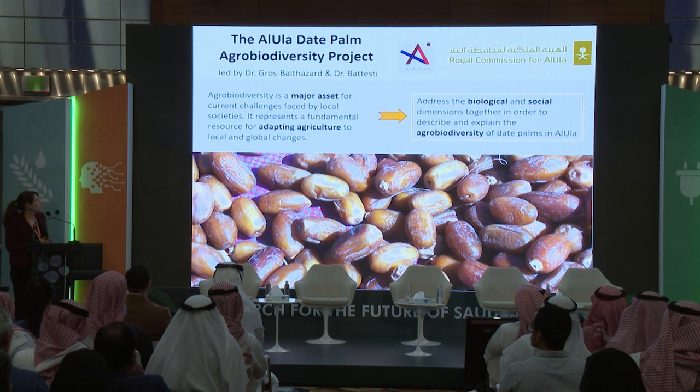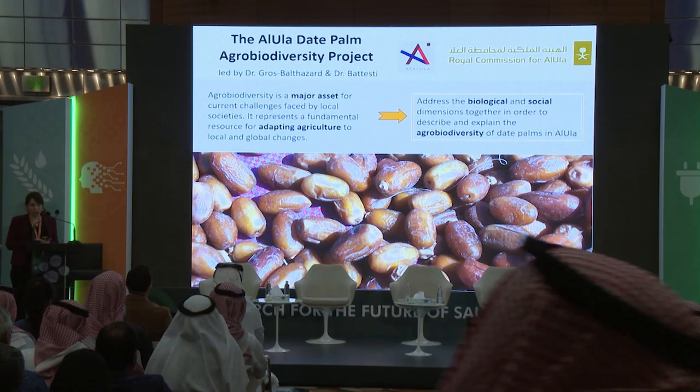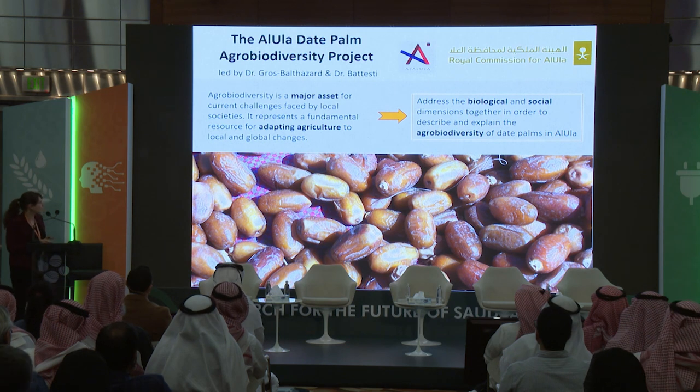So agrobiodiversity is a major asset for current challenges faced by local societies. It represents a fundamental resource for adapting agriculture to local and global changes. Just as a side note on that, you may know that there is the red palm weevil, and some varieties are sensitive, some are less sensitive, and so it's very important to conserve and valorize this diversity if we want to face these various challenges.